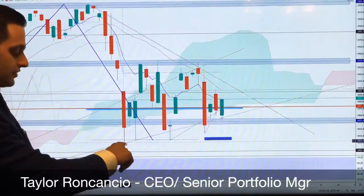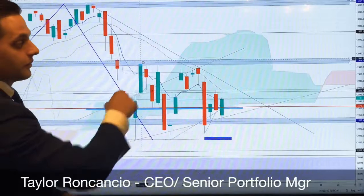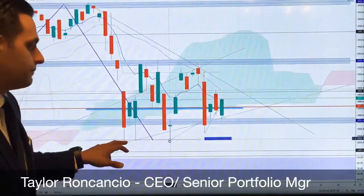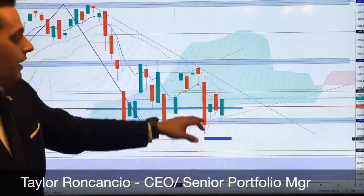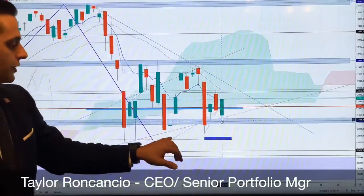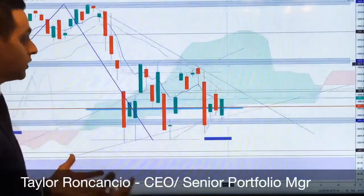Since August 2nd or August 5th, right here, we've been trading in this range, from about 29.42 at the top to 28.26 at the bottom. We've just been trading in this range all month. We've seen it hit major resistance 1, 2, 3 times, and it almost hit it a 4th time. And we do have some trend lines drawn.